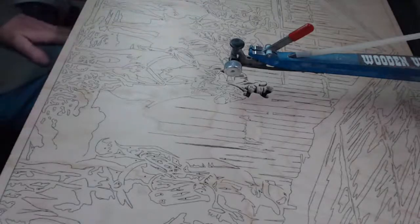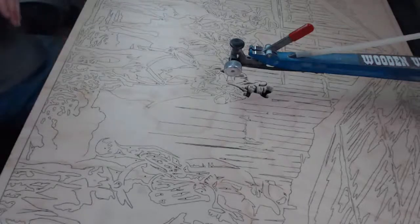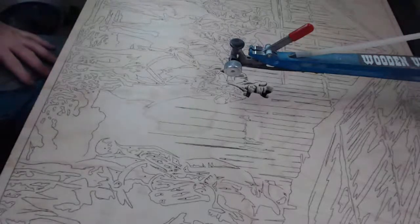Mac, for giggles, we've already had a winner, but if you want to guess how many cuts there are, and then guess whatever they are, and then add one to it because he found one. Yep.